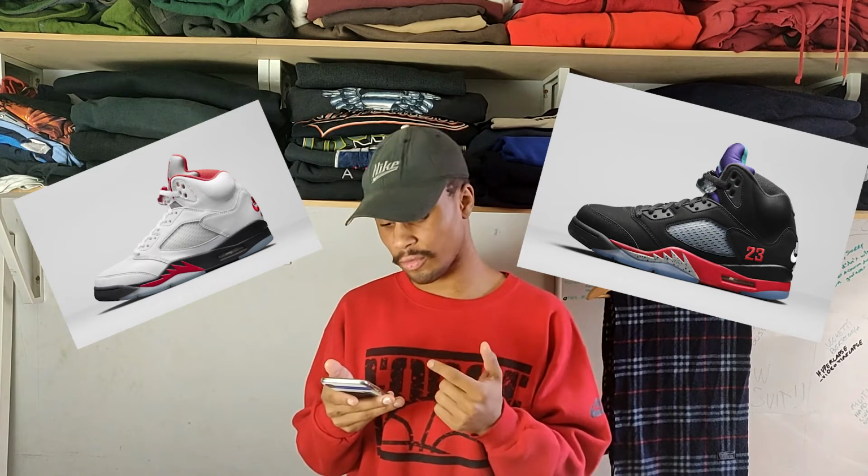So the next two Jordan 5s, the fire red and the top 3, and the colorways are a bit similar. I don't particularly feel these, and I honestly couldn't tell you why. The top 3s have got a purple and blue tongue, like the Fresh Prince of Bel-Air, the Will Smith joints that he had with the Jordan 4s, I think they were, or the Jordan 5s, I don't remember. But it's not my flavour, to be honest with you. I don't really see it.